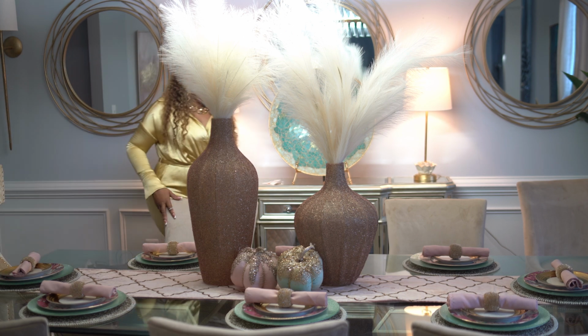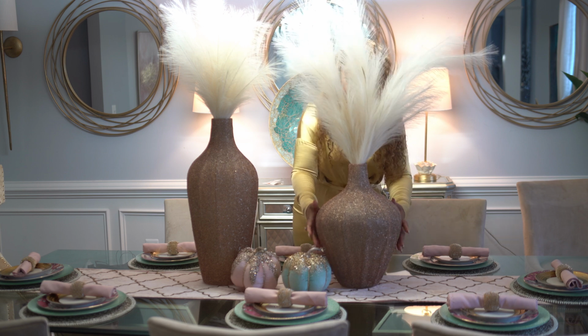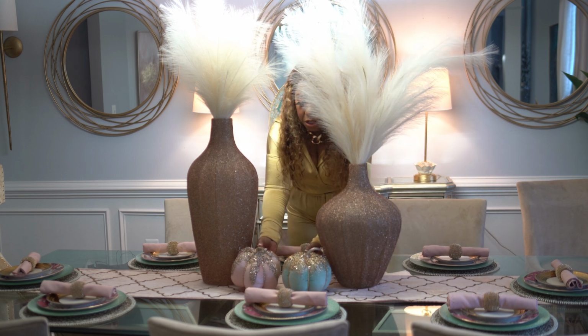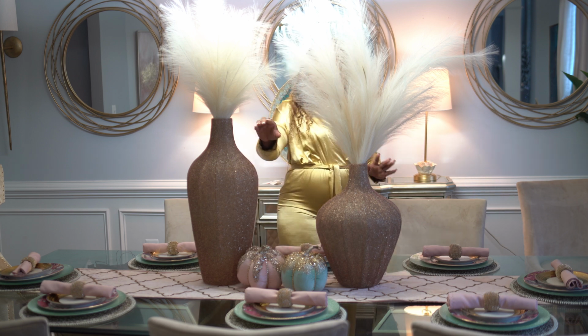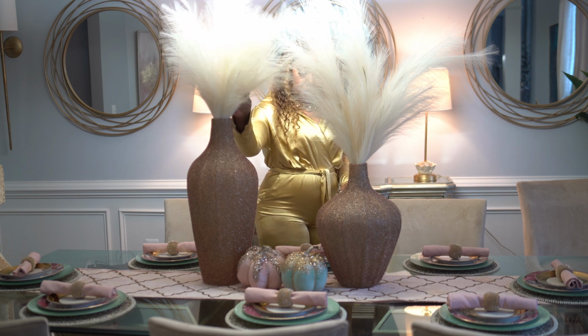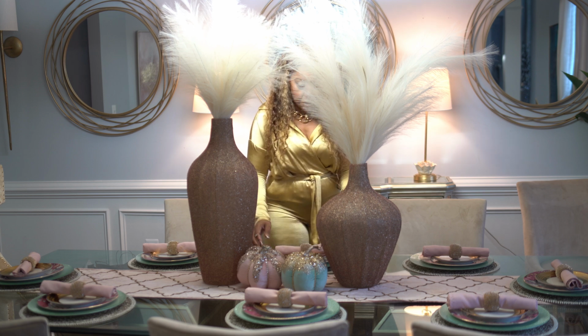There we go. And just for the sake of conversation, I don't want the person who may be sitting here to not be able to see anyone. So I'm going to separate the vases just a little so that they can still see the person in front of them.